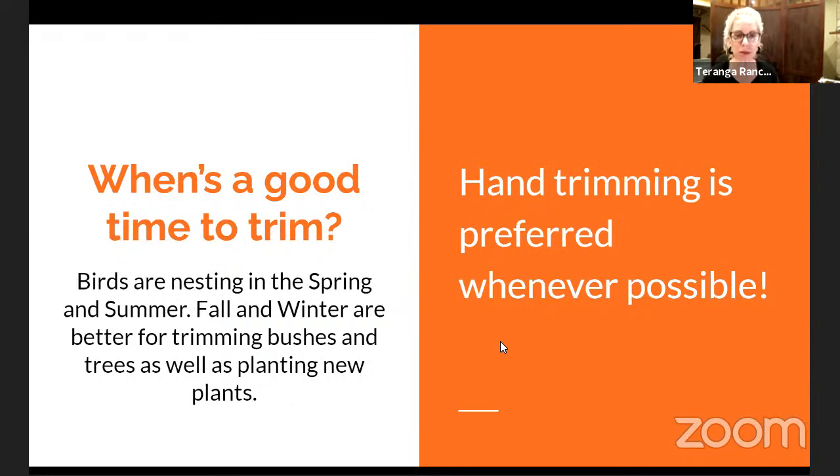So if you are able to hand trim, even though you might have a big yard, you are doing pollinators a big favor, and birds, truly. Because even with bird nests, if you're hand trimming, you are far more likely to find the bird nest and be able to give it space than you are if you're using an electric trimmer. You're going to get there and it's going to be too late by the time you realize there's a bird nest there. So just things to keep in mind.